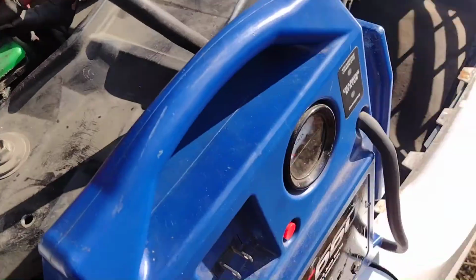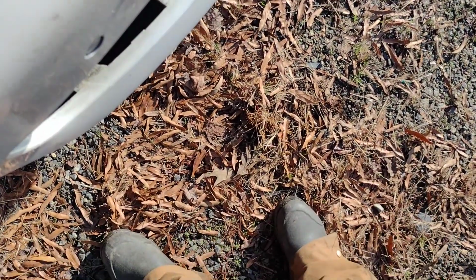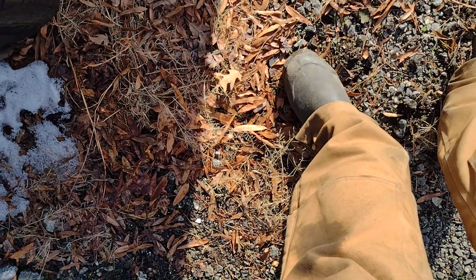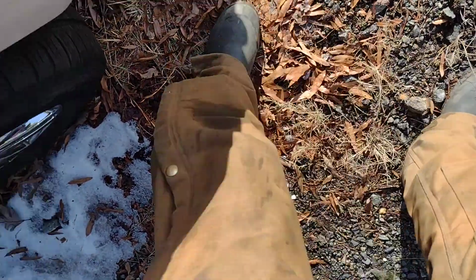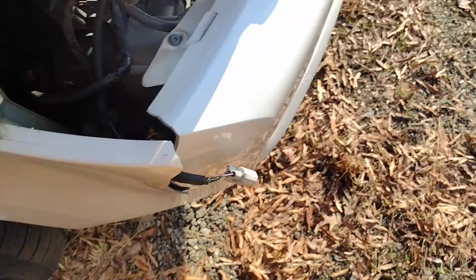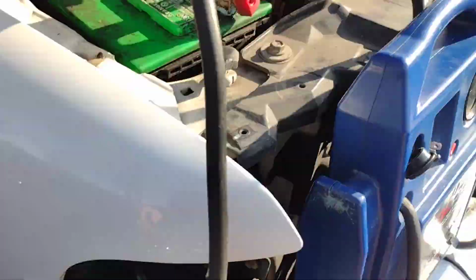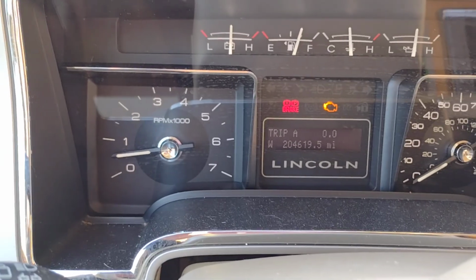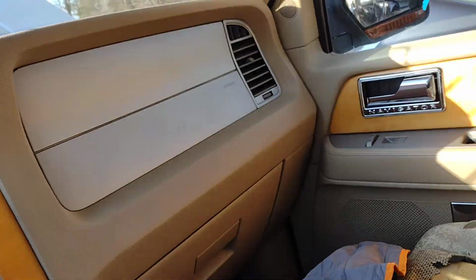I wish you guys could hear it better. I think I can unplug that. That's noisy anyway. Let's see. Unplug. I might have to set the camera down for that one. But anyway, 5.4 is right here, running all nifty, swifty, sounding good. Mileage is 2-something or another. Hop on in here. 204,619. I'm gonna end up coming out and turning that off.